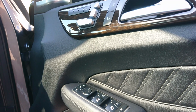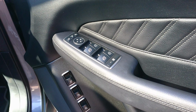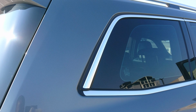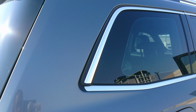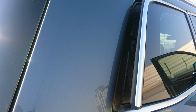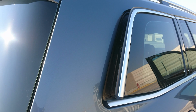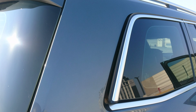You have your mirror switches, you have your window switches, nothing out of the ordinary there, and you have some other controls there. One of them is for that retractable tow bar, and the other button is for this little window here for the third row of seats. At first when I saw this, I thought this is just a gimmick, this is unnecessary, but I can imagine it gets a bit stuffy back here. But the weird thing about it is you can only control it from the driver's door. There's no control for it at the back on the third row of seats.